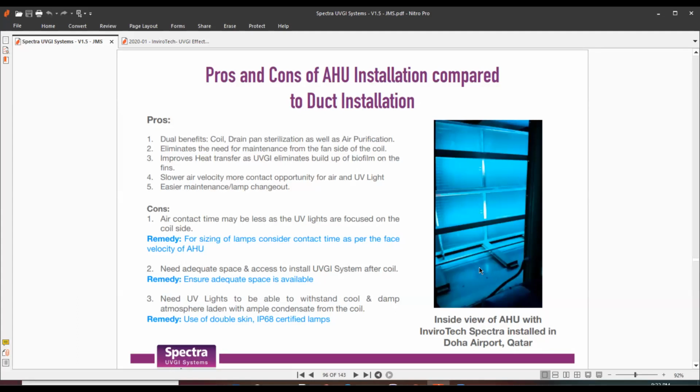Because the farther it is, the more coverage of the UV rays on the cooling coil. If it is closer to the cooling coil, there could be some dark spots on the cooling coil surface. That's what we wanted to prevent. That's why we recommend around 300 mm distance.